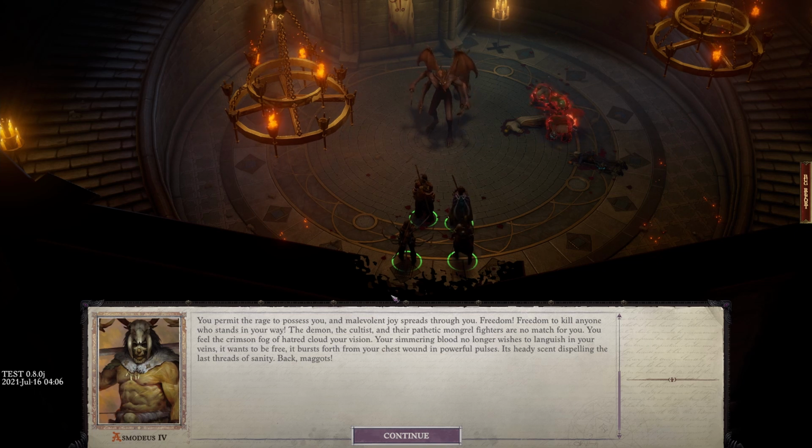You feel the crimson fog of hatred cloud your vision. Your simmering blood no longer wishes to languish in your veins. It wants to be free. It bursts forth from your chest wound in powerful pulses, its heady scent dispelling the last threads of sanity. Back, maggots!